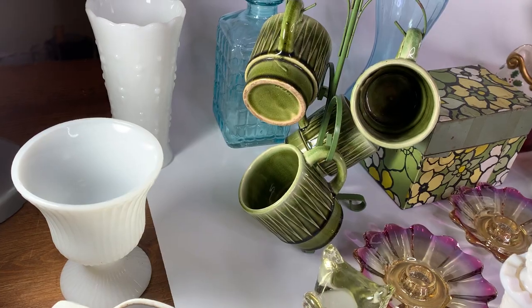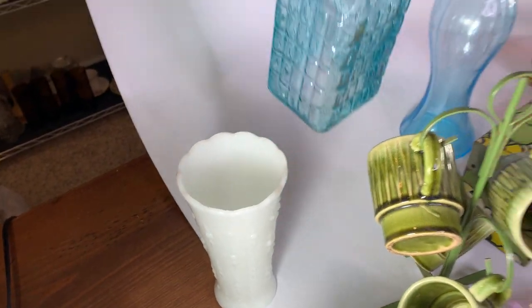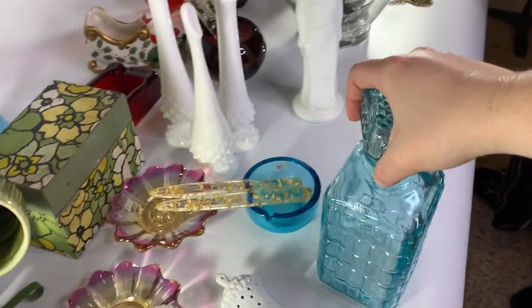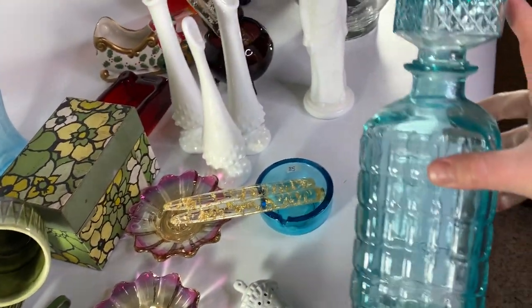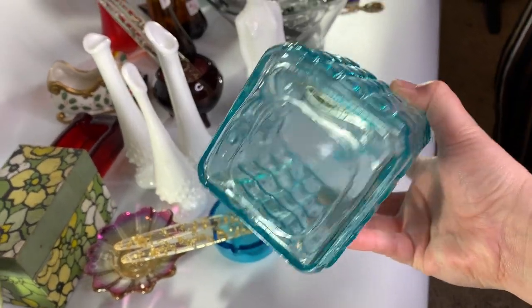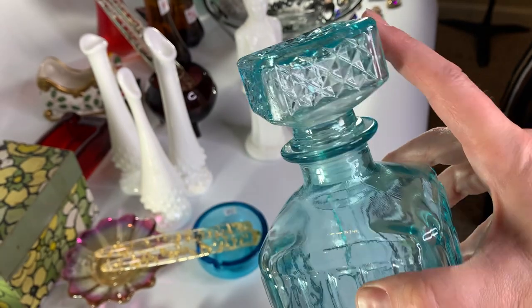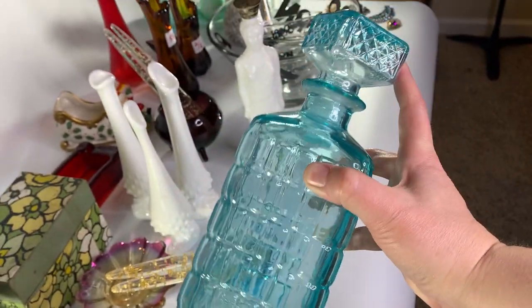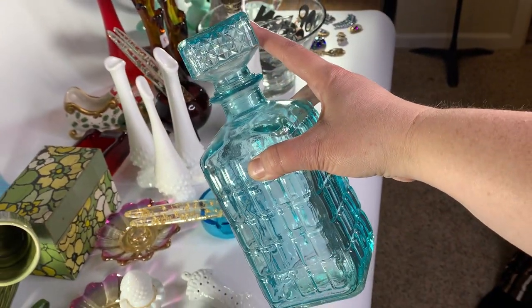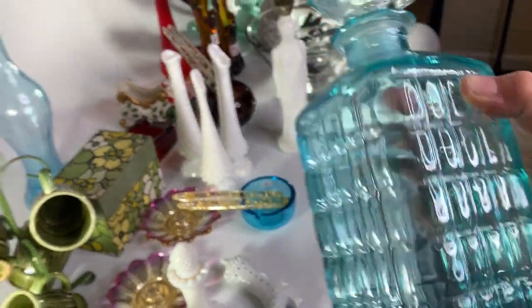Me too. Then we have this beautiful bottle and stopper. It almost is kind of an aqua color. No mark. Beautiful pattern on the stopper. I love that. That's one of my favorite things we picked as well. Yeah, it looks quilted. It does. It really does.